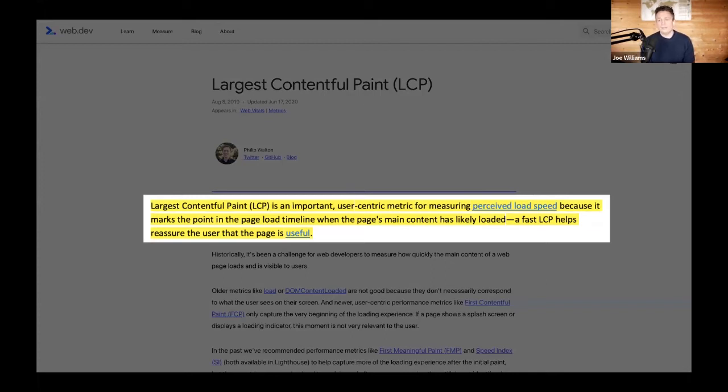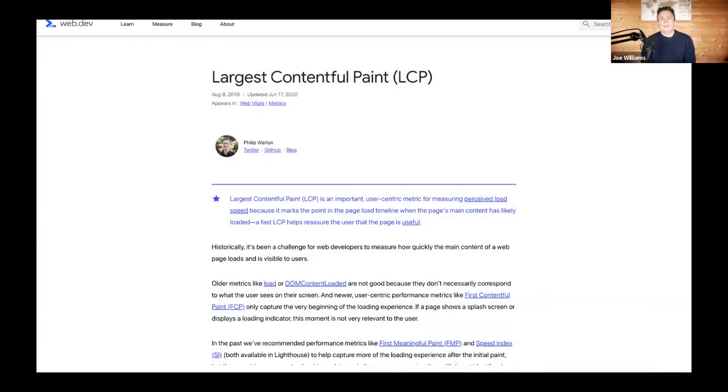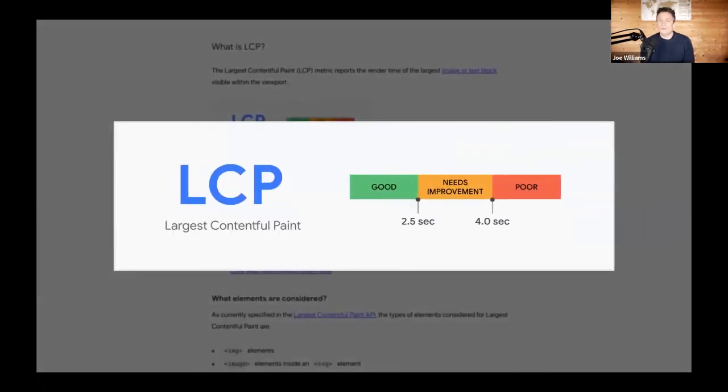page is useful. So it's a little bit like the page load of a web page, but it's actually more interested in what first gets shown to the user, the largest contentful paint, the main biggest thing that the user sees. And in terms of the score that you want to be aiming for, a good score is 2.5 seconds or less. You actually need that score to pass the page experience signal test.